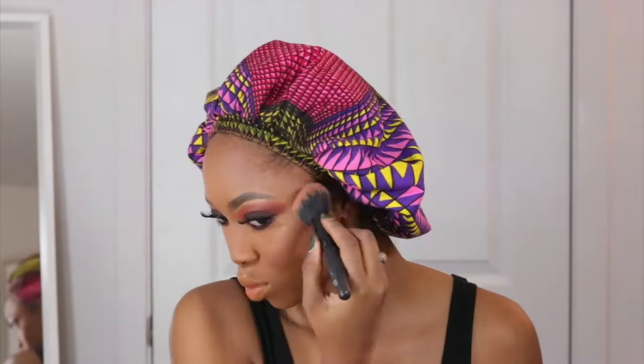For my blush, I'm going to go into my Dare blusher, and I'm going to take this Sweet Cheeks palette. I'm going to take this color right here. It's kind of like a burgundy as well, or a brownish burgundy color. I'm just going to use a little bit of that too as my blush. Okay. Yes, I think I'm definitely feeling the glaze now.